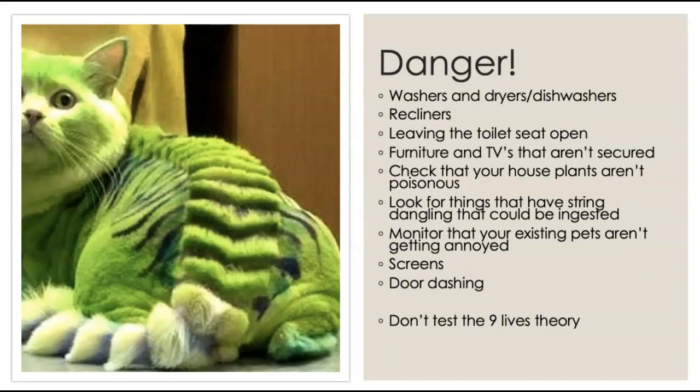Danger. There is danger everywhere for kittens, and they love getting into it. Just some things that I've seen over the years where it's gone bad. Washers and dryers. Kittens love getting in dryers because it's warm. Oh my gosh, please be careful. I've seen it go bad with this. Dishwashers, again, when I have litters of foster kittens, they love going in the dishwasher. I don't know why, but I always have to check my dishwasher before I put it on or close it because I've seen kittens try to climb in there. Recliners. If you do have a recliner, just make sure before you close that recliner that the kitten isn't in there. Again, I've seen a terrible accident with a recliner before, so just be careful.